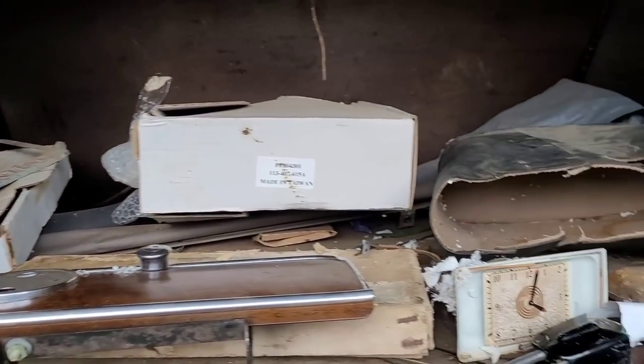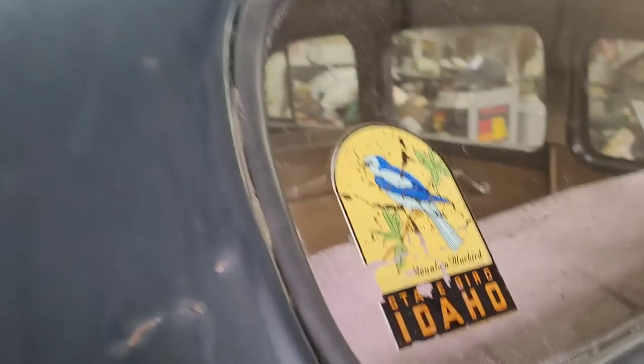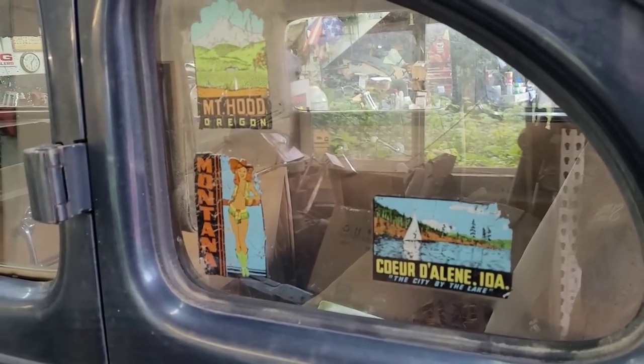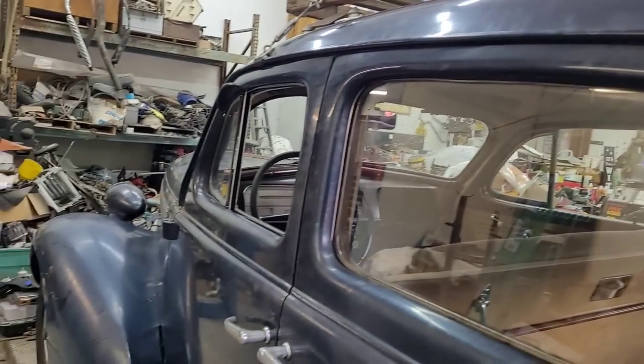Well, the other thing I wanted to show you, I don't think I showed you since we cleaned this car up, but these beautiful stickers. Idaho, Coeur d'Alene, Montana, Mount Hood. I don't think those are original stickers. I think those are probably repops, but man, they look so cool. Make this car look so good.